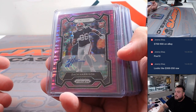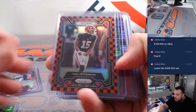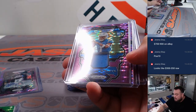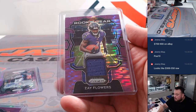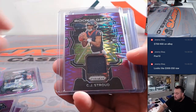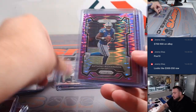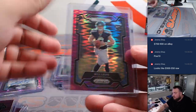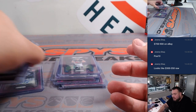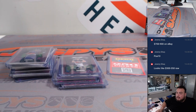Alright, here we go. So, Zach Harrison auto, Bryce Young relic, Charbonnet relic, LaPorta relic, Pierce relic. We got a checkerboard, so super short print, Van Jefferson. Premier jerseys, Quentin Johnston, Devon Achane, Michael Mayer, Zay Flowers. Then some of the bigger ones here, guys. CJ Stroud relic, BJ Ojulari auto. So, we ended up getting two autos in this halfer. CJ Stroud silver was a massive one, Anthony Richardson, Bryce Young Pulsar, CJ Stroud relic, CJ Stroud base, and a Will Levis, which ended up being a really, really nice break. And then we're going to randomize everyone's names for this points right here. So nice little half caser right there.